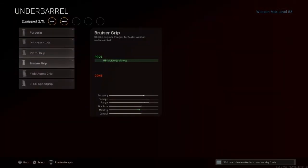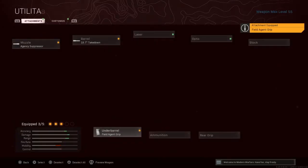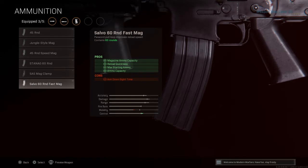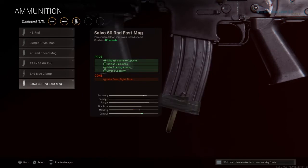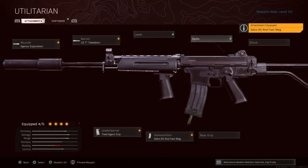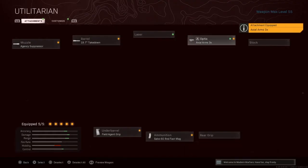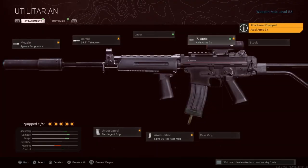For underbarrel, definitely the Field Agent Grip. It is the best one right now in Warzone for Black Ops weapons. For the ammunition, you definitely want to go for the 60 round fast mag. It's the most ammunition you can get with this gun and it's a fast reload. And for the optic, I definitely recommend the Axial Arms 3 times. So these are the best attachments for the KRIG-6 and also for the Kilo 141.